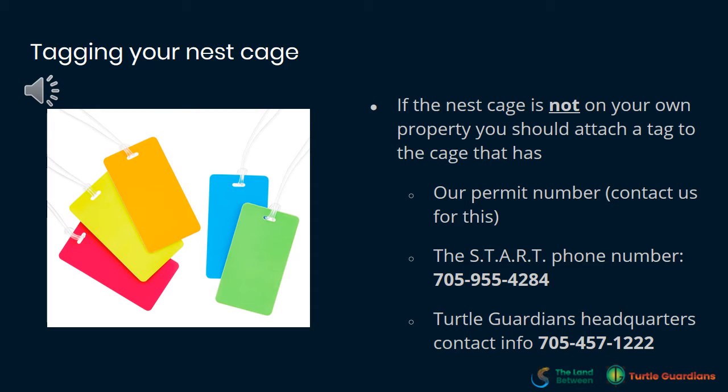On this tag, you should be putting our permit number, which you can contact us for, the START phone number, so that's the START hotline, Saving Turtles at Risk Today, which the phone number is right here, and then the phone number for the Land Between charity, which is the headquarters of the Turtle Guardians program. And if you email us at the email at the end of this slideshow, we can send you a blurb that you can put on a luggage tag or any other kind of tag you'd like to fashion up for your nest cage. That will have all this information as well as our current year's permit number.